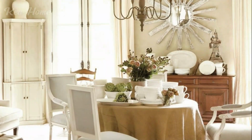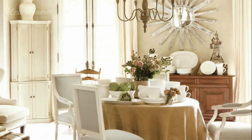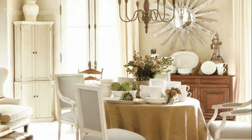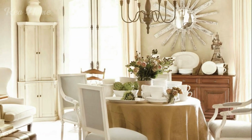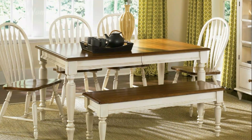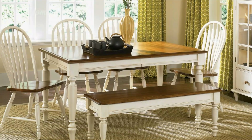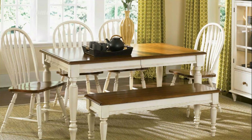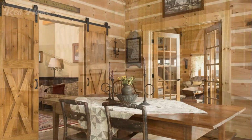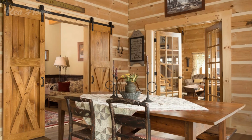Natural wood furniture. One of the hallmarks of country style is the use of natural wood furniture, which can add warmth, texture, and character to your dining room. When selecting pieces for your country dining room, look for tables and chairs made from solid wood, such as pine, oak, or maple, with a natural or distressed finish that showcases the wood's unique grain and imperfections.